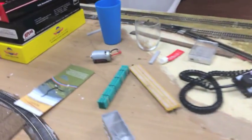There's going to be some traffic signals, and then a secondary road that breaks off right about here and comes down this way onto the layout. Sorry for the mess.